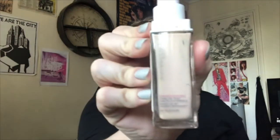But yeah, next thing I'm using is this foundation, and it's the Maybelline New York one, and it's in shade True Ivory. Just show you that, guys. There you go. By the way, guys, don't look at my nails. I need to repaint them. We'll do that probably tonight after this. So yeah, I'm gonna put it all over my face.